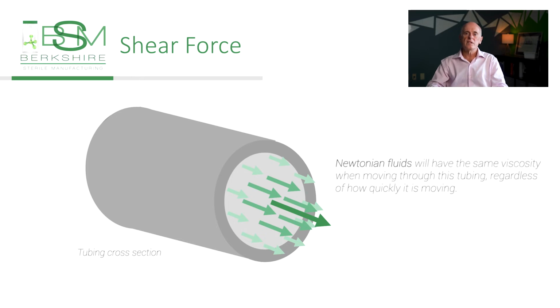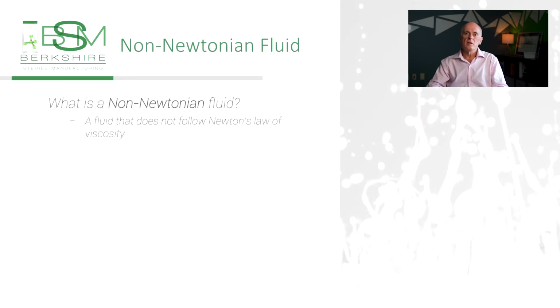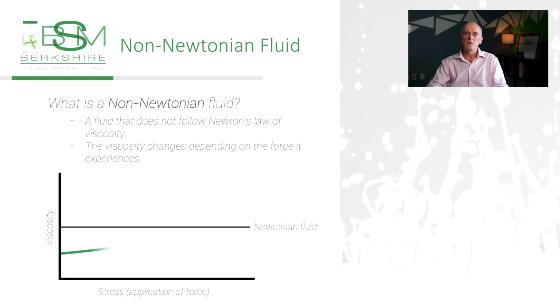Newtonian fluids will have the same viscosity when moving through this tubing, regardless of how quickly it is moving. You will need the same force to keep the solution moving as you will need to get the solution to start moving. Non-Newtonian solutions do not follow Newton's law of viscosity. This means its viscosity changes depending upon the force it experiences.